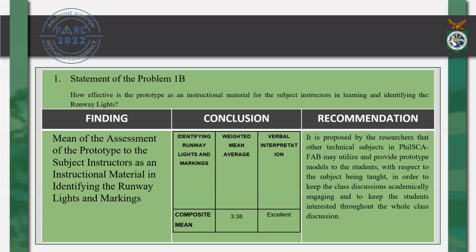In conclusion, in the assessment of the prototype as instructional material used by the subject instructor in teaching the runway lights and markings, the instructors gave an excellent rating on the accuracy of the runway markings. In addition, the instructors expressed that the model is excellent as instructional material. The prototype model has met their expectation as subject instructors.